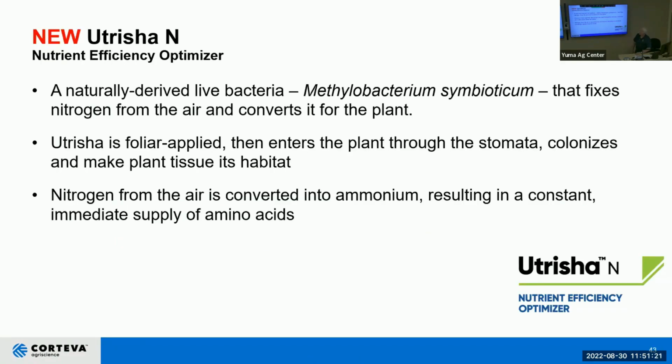The first one is Utricia N. It's a naturally derived live bacteria. The Latin name is Methylobacterium symbioticum. It actually fixes nitrogen from the air and converts it to nitrogen in the leaf. It's foliar applied and enters the plant through stomata, colonizing and making the plant tissue its habitat. Nitrogen in the air is converted into ammonium, resulting in a constant, immediate supply of amino acids.